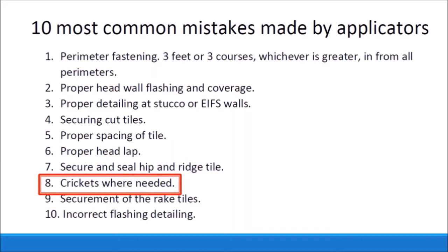Well, quite often we'll have a large chimney or something of that sort up on the roof that's maybe 5 feet wide, and there's no cricket on the high side of it. And they just hold the trowel back and hope the water will run off the backside of it and get around it and come on down the roof.